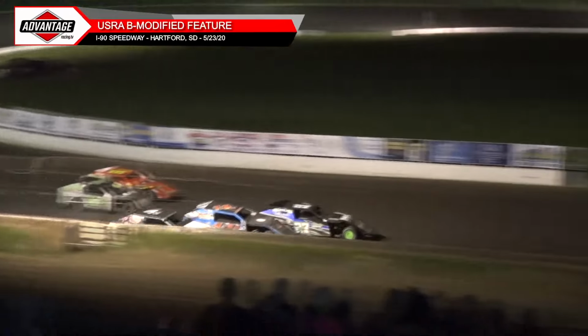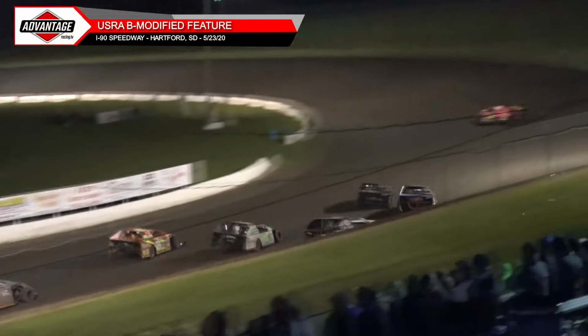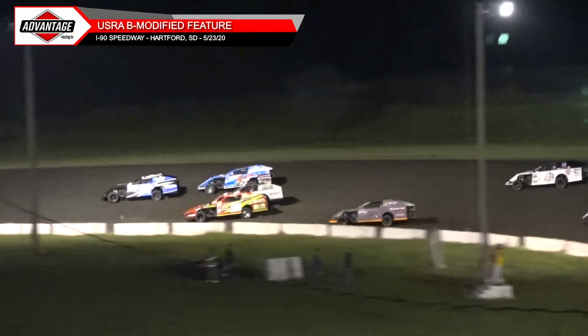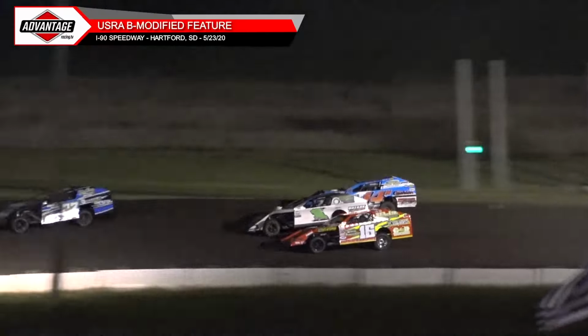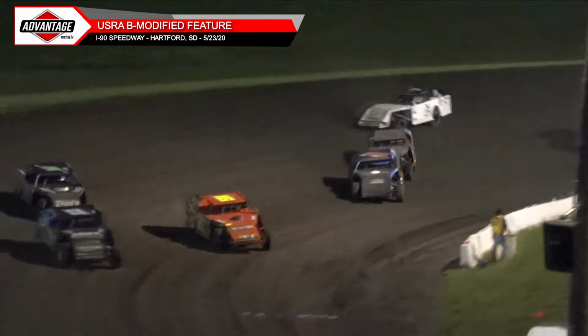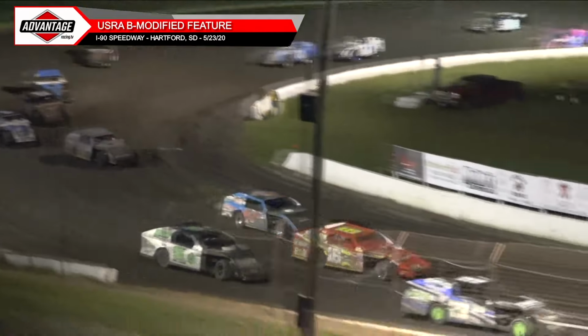Cherniket goes up the hill, 3 wide down the front straightaway between Myers. And now Barger goes to his outside looking for second. The 27 of Tyler Myers going to slide up. Now they're 3 wide behind them, including the defending track champion coming forward on the bottom. That's the 16 of Brock Hess as Barger throws the thing sideways to cut to the bottom.